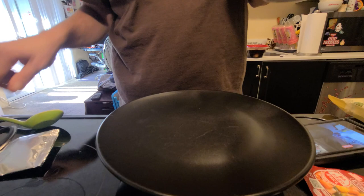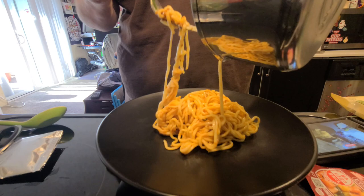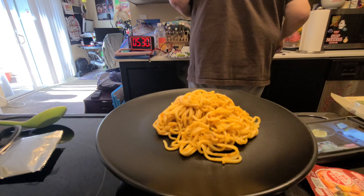Here's what the noodle looks like. The noodle, I mean, this is really good. It's got a nice curry crab flavor. I'm gonna eat this. Absolutely. That's good. Mmm. That I like a lot.